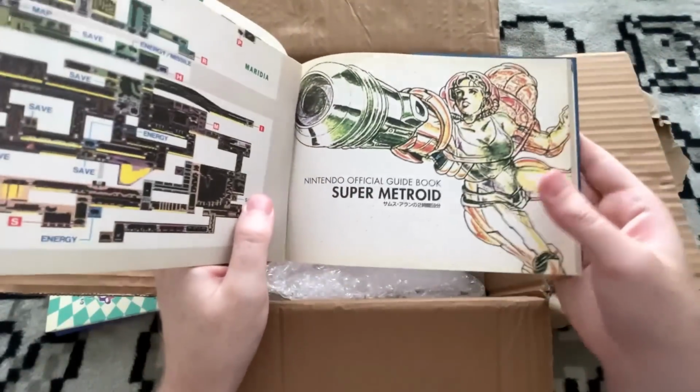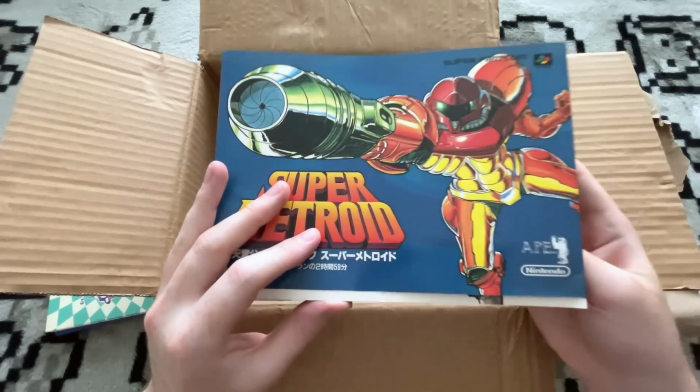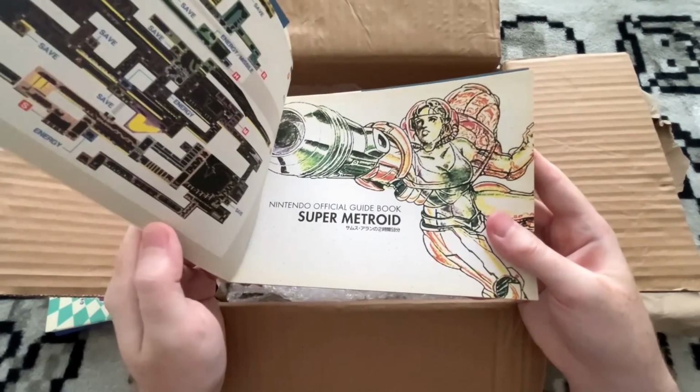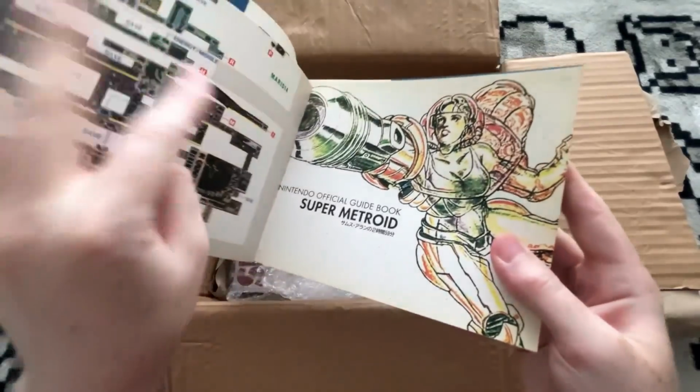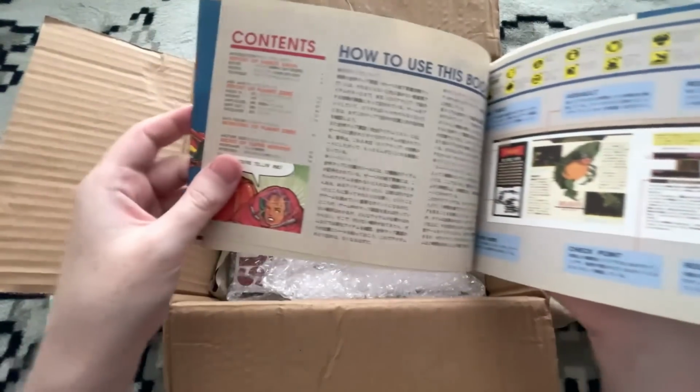And then you've got this super amazing artwork. So you've got Samus in her Varia suit. Is that the Varia suit? And then how she looks underneath, and she's like 6 feet tall. She's shredded. I would not want to fight Samus. I would run. Oh wow, look at that.